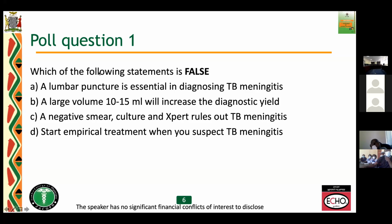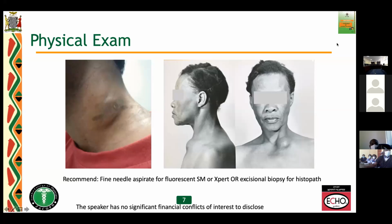So after we do a good history and a physical exam, I'm just going to share some diagnostic pearls. This is really an example of TB lymphadenitis. As you can see in this picture on the left, and also here on the right, often you'll see a combination of lymph nodes, usually in the posterior cervical chain, which you're seeing on the left behind the sternocleidomastoid muscle, or occasionally in the supraclavicular area. Often it will spontaneously drain, as you can see in this picture on the left, there's a little bit of fluid.